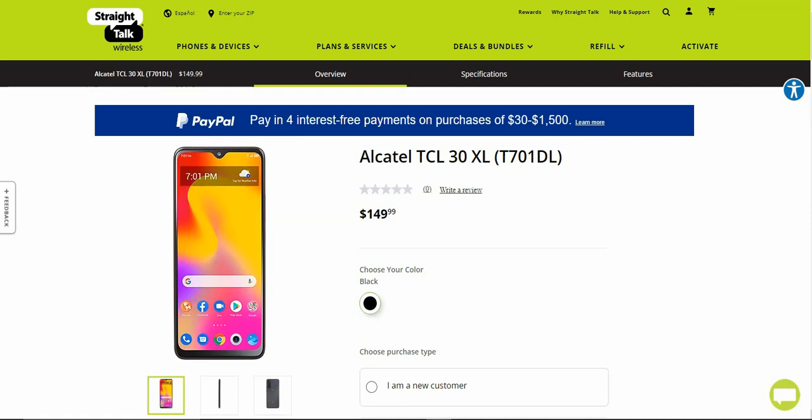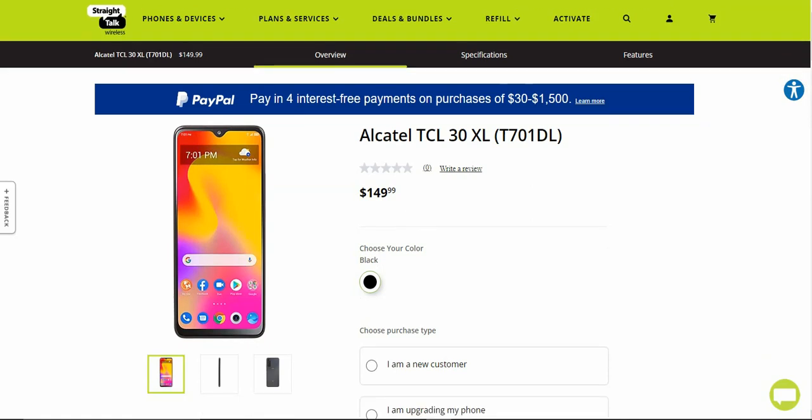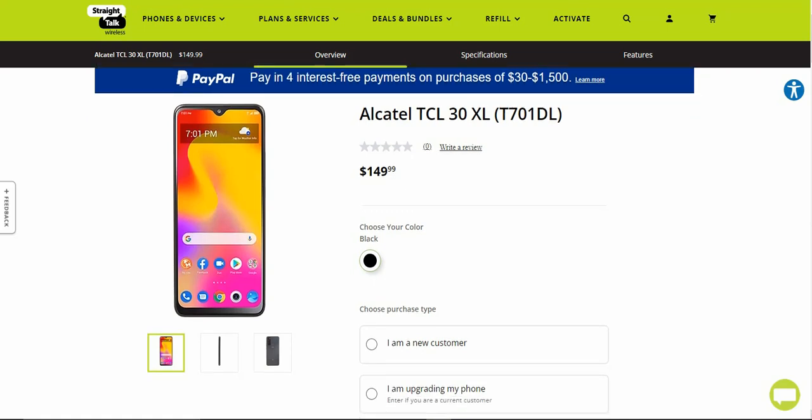In my opinion, the model number is T701DL, and yeah, very nice looking phone there. Like I said, it kind of reminds me of the TCL 4X that Straight Talk offers, but this one is cheaper than the TCL 4X. So anyways guys, this is the front of the phone there.